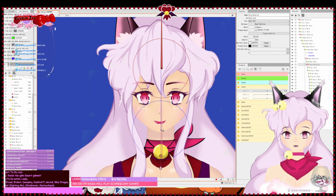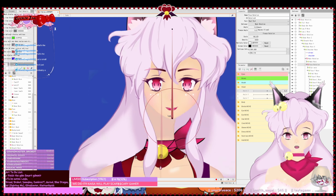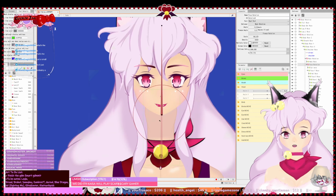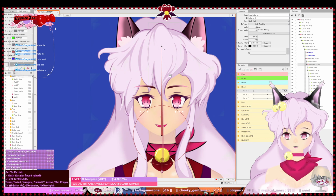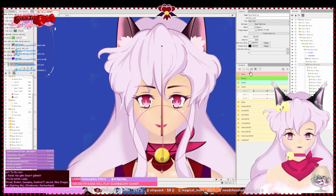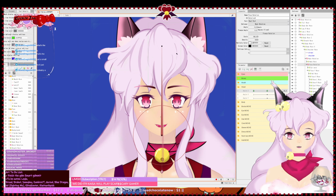Oh my god. So holding down control, I can move this around. If I don't hold down control, then this happens. Oh! Beheaded Kaisa. Okay. So we select the rotator. Tilt to the right.